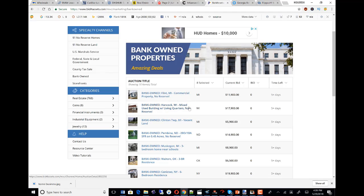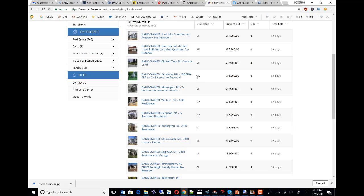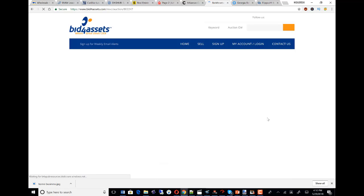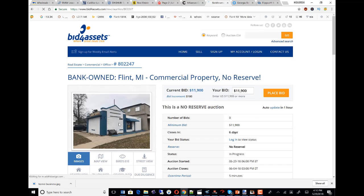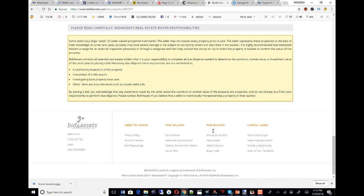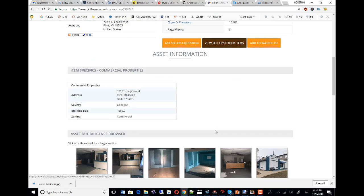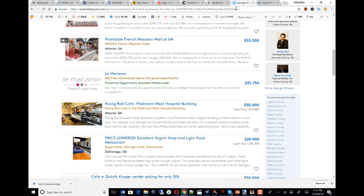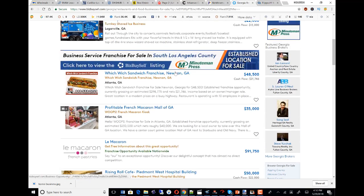This is in Flint, Michigan, Wisconsin, 11,000. Some of these you have to bid on, but some of them you can just pay cash. So like in Flint, Michigan, they want $11,900 for this property. But at the same time, they're just bidding on it. But sometimes you can probably negotiate a cash deal where you're actually just buying the property out cash, right? So like I said, so many things you can do with your business line of credit.